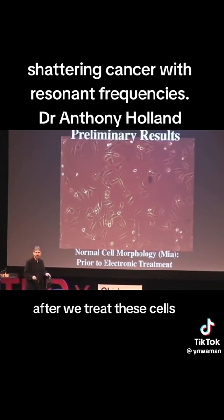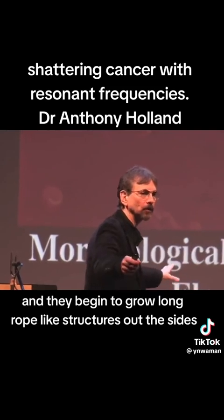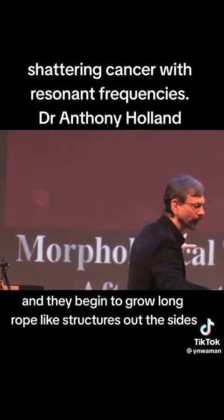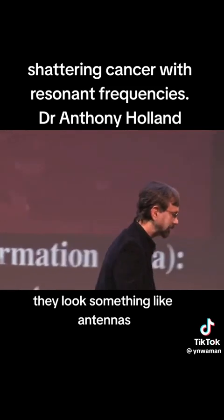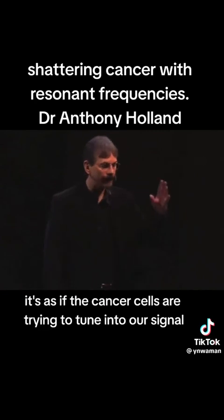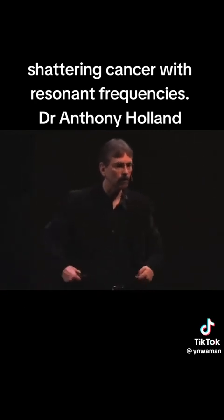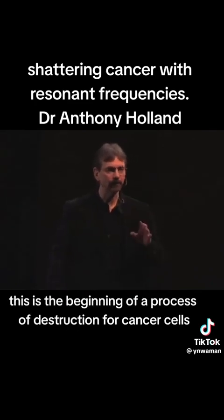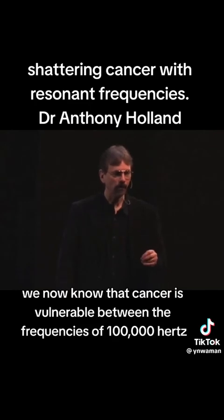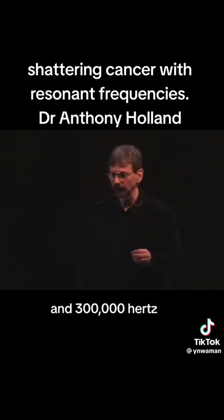After we treat these cells, they change their shape and size, and they begin to grow long, rope-like structures out the sides. They look something like antennas. I call them bioantennas for biological antennas. It's as if the cancer cells are trying to tune into our signal. It also turns out this is the beginning of a process of destruction for cancer cells. We now know that cancer is vulnerable between the frequencies of 100,000 hertz and 300,000 hertz.